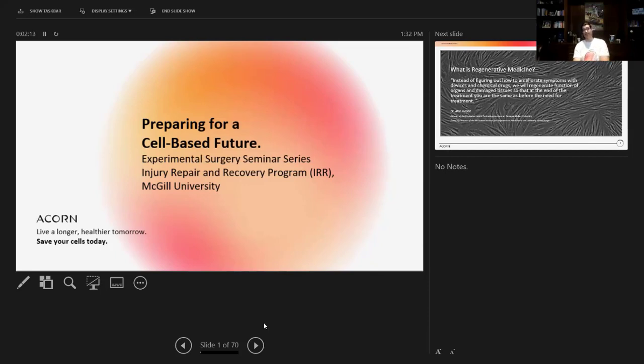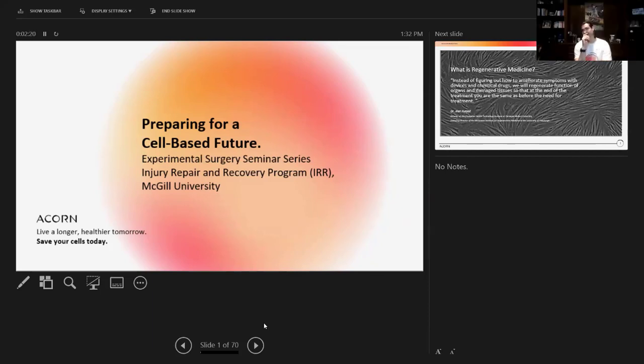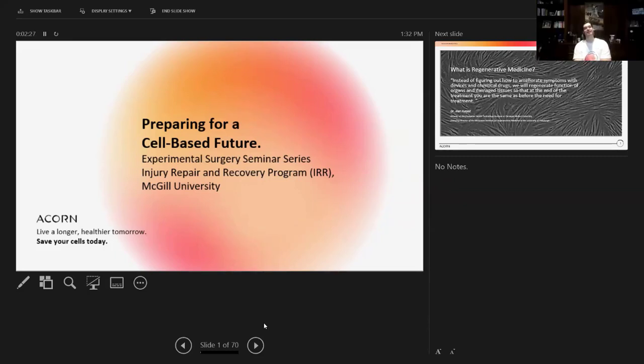Just to confirm, can you see the slides right now? Yes. Do you see just one slide, or the whole screen of notes and all that? I only see one slide, I don't see the notes. Perfect. Okay, good. That's fantastic.